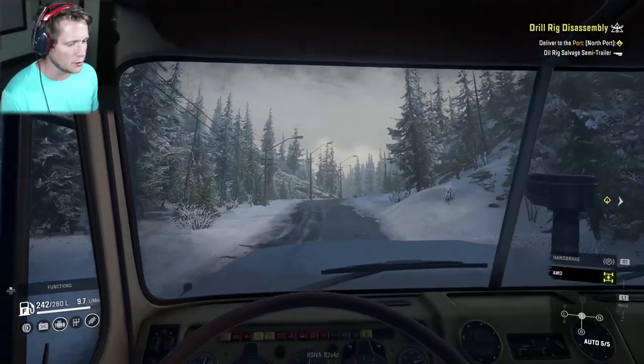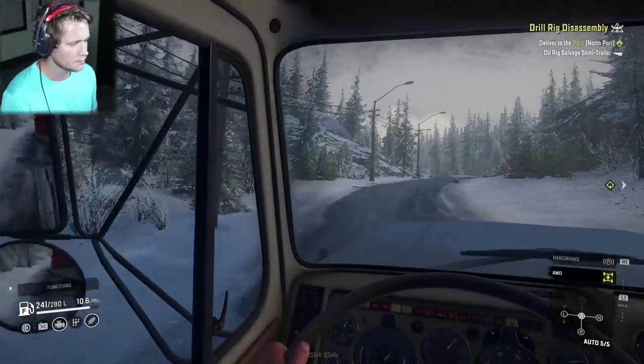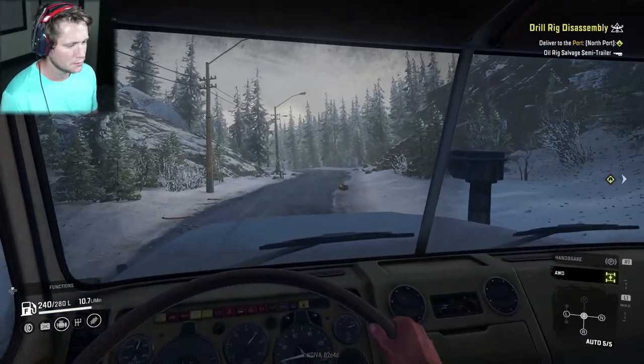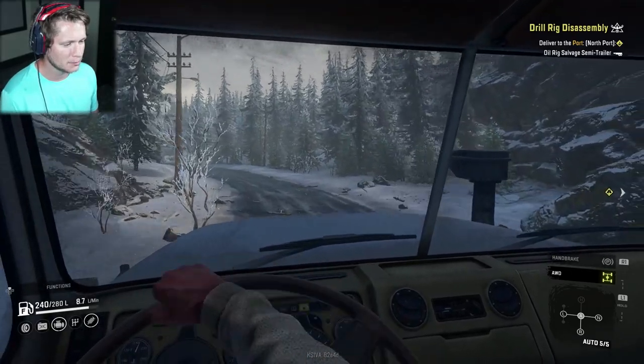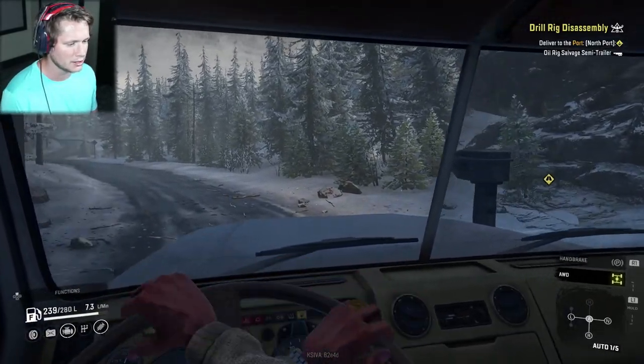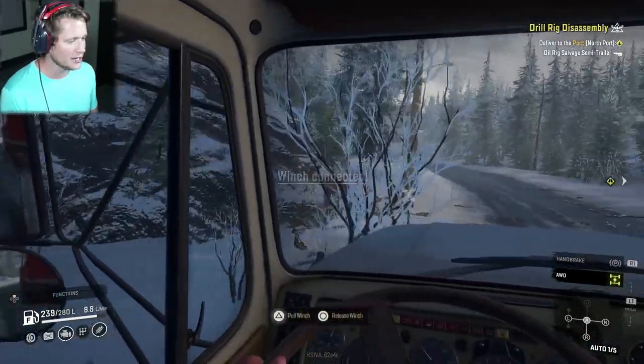I'm gonna get in the first person view. I feel like this is a good move. Got a stick floating in the air right there. Magic. It's kind of hard to see over the trailer in third person view. It's so big. Oh my goodness. We're good. Ooh, Trev. Okay.